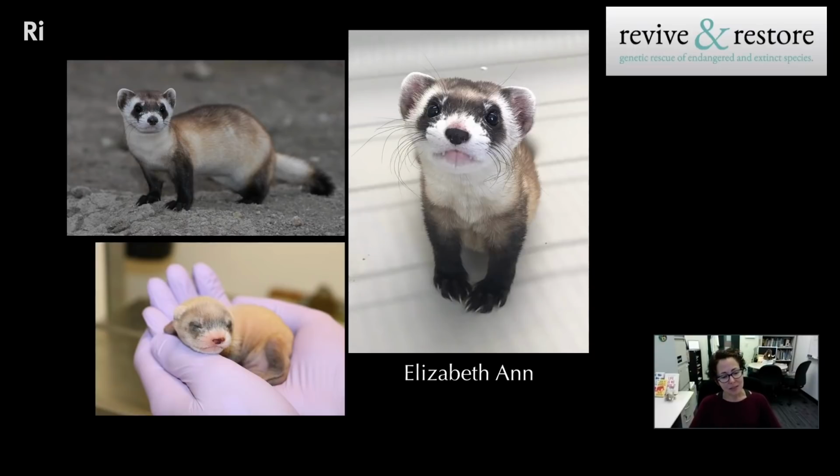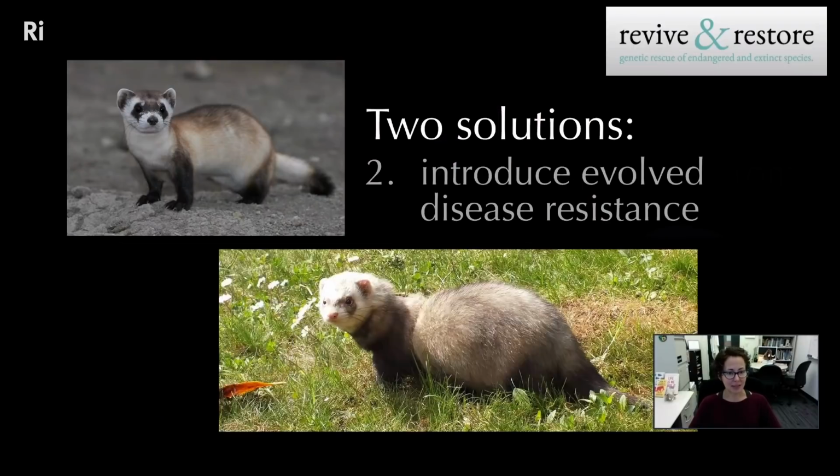But still, perhaps, not sufficient to save black-footed ferrets from sylvatic plague. For that, we have to turn to another possible solution. The domestic ferret, which is an evolutionary cousin of the black-footed ferret, has natural protection from sylvatic plague. It evolved in Europe alongside plague, and it can be exposed to it and not get sick.